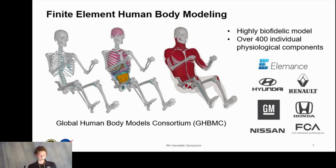This was developed as an international collaboration between automobile makers, government agencies like the National Highway Traffic Safety Administration, as well as academic institutes that are working together to improve these models for car crash simulations. You may have heard of crash dummies, which are frequently used in car crash simulations to test how safe the cars are. Well, those dummies are expensive, they have a finite life cycle, and they're not very representative of actual human responses. So that's where these models come into play.